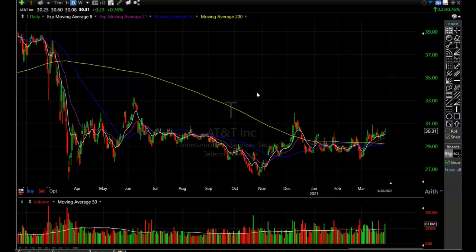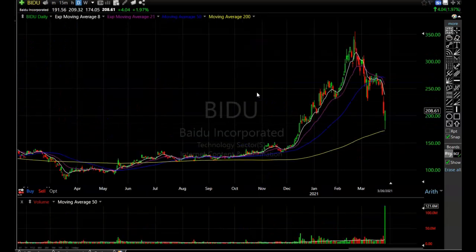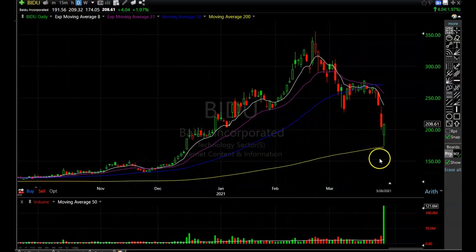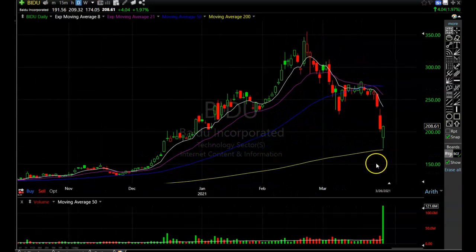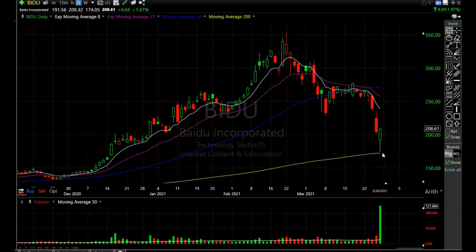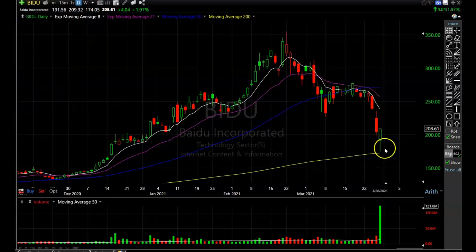All right, let's get over to the losers now. My biggest loser was Baidu. And Baidu did have a reversal on Friday, and I actually had an order to buy 50 shares of Baidu at $173.51 on Friday, and it just missed my order. I thought for sure it was going to touch this yellow line, which is the 200 period simple moving average. Usually I get a pretty good reversal once it touches that line, but I got a little bit too greedy. I probably should have had my order just above it, and it might have got filled, because the low on the day was $174.05, and mine was $173.51, so it missed me by right around 50 cents. So that hurts a little bit.